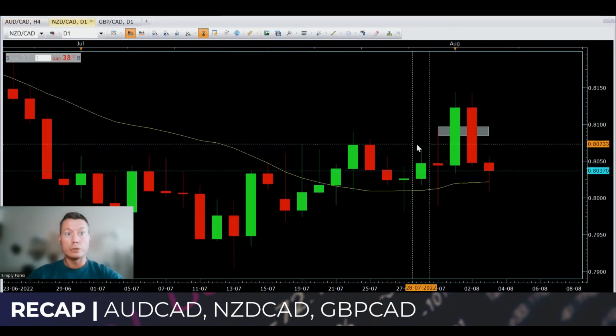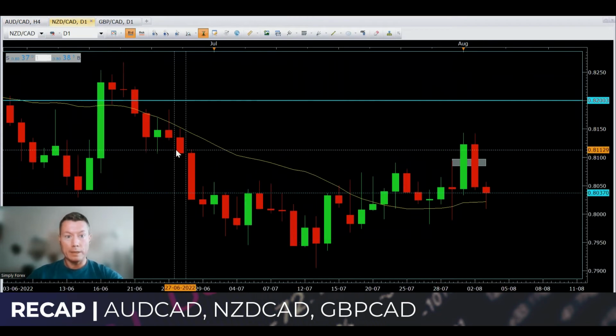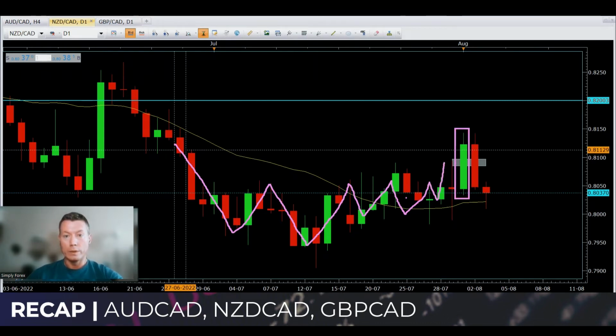The second one was the New Zealand dollar against the Canadian dollar. Again, we were looking to buy this market. Price was in a downtrend, lower lows, lower highs, didn't create a lower low, and then it was sort of ranging a little bit. And then bang, we had this very bullish candle leave this range. All we wanted to do again was come from one of our grey zones up to this higher time frame target. As you can see, again, that didn't happen.